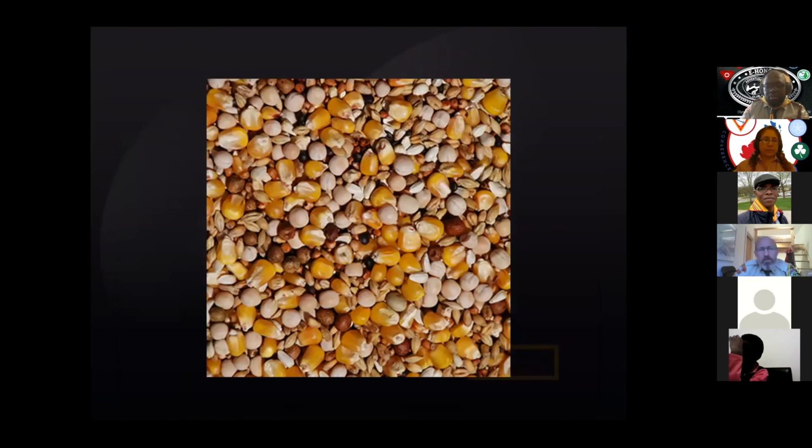So that's a good molting feed. You've got at least 2 different types of peas. You've got maize, corn, and you've got less millet, less barley. So a lot of protein there.